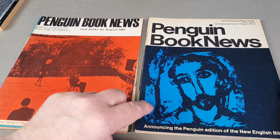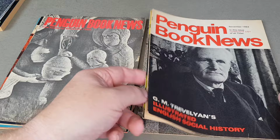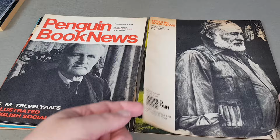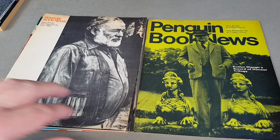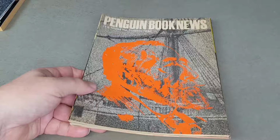That was the cover to the Penguin New English Bible, which ended up being Penguin number 2000 in their main series. December 63 here. November 64. World Book Fair issue. It's another Hemingway cover, not one I've seen before. An Evening Walnut. And yet another one with Hemingway on the front. So how cool are these? They're really, really nice. It's absolutely fantastic. They're just superb. I'll do a dedicated video on those at some point.